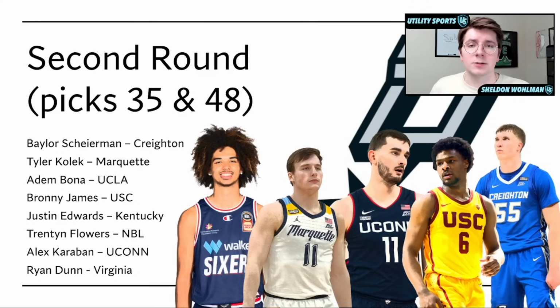Defensively, at UConn, we saw him block a good number of shots and get in the passing lanes, make plays on the defensive side of the ball, while also leveraging his size and athleticism into functional usage in the half court as a cutter, dunker, spot sitter at times. Karaban played in a very pro-style offense. I've said that a lot about UConn this year. I like the way that they're coached, and I think Karaban's a pretty seamless fit into the NBA as a role player. Ryan Dunn would be like the big-time upside grab here.